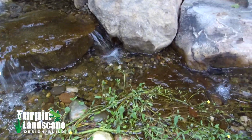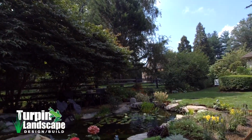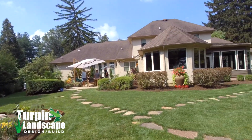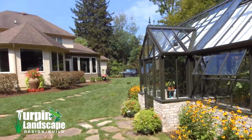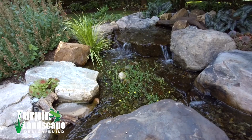It still becomes difficult to conceal that, especially with so many vantage points on the property. We have patios, we have viewing windows. There's actually a greenhouse area that the homeowner spends a lot of time in. So we really took care on placement of the biofalls and tried our best to hide it.